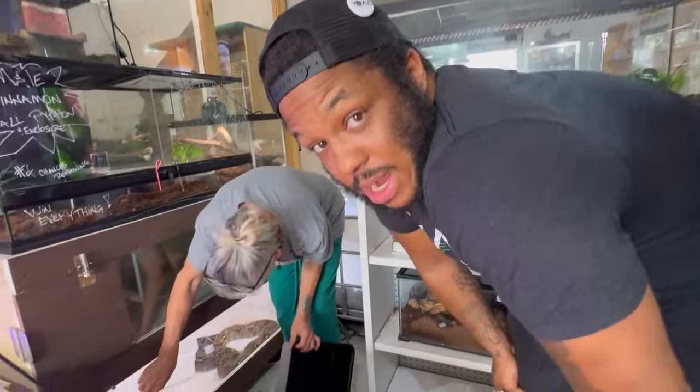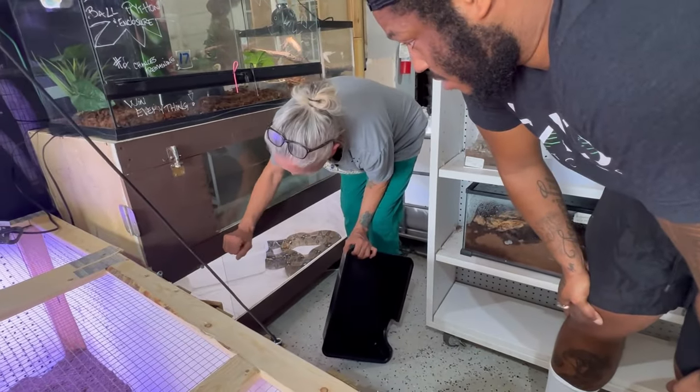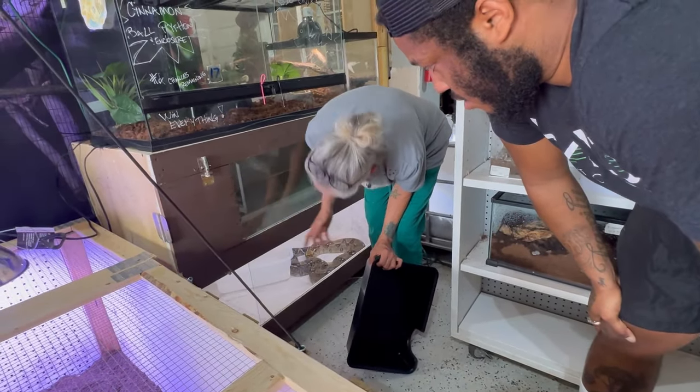I'm gonna get one of these boas out. Now, that's the hard part. This is leaving, that's why it's wedged in here. Oh. Okay.